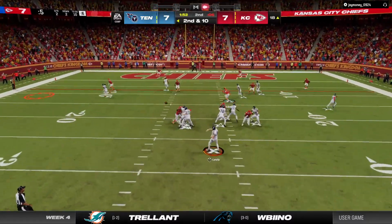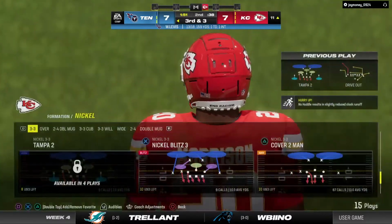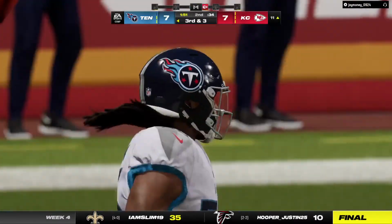Levis from the gun. And this time he's got the hook up. It's complete. And he'll be out of bounds, taking it just shy of the 10 at the 11 or the 12.